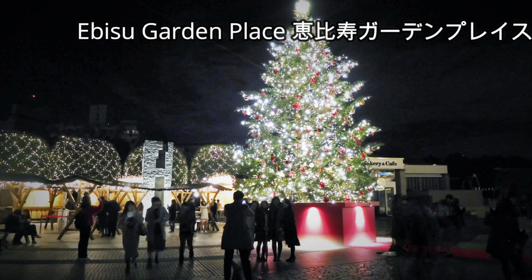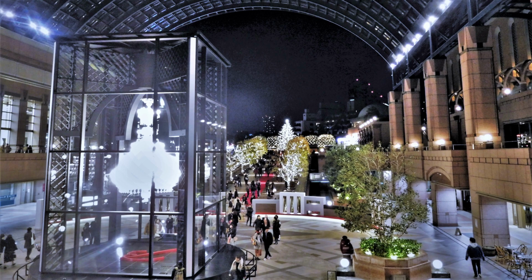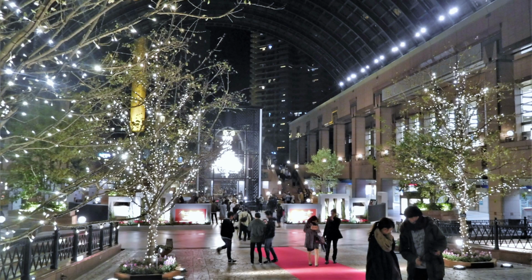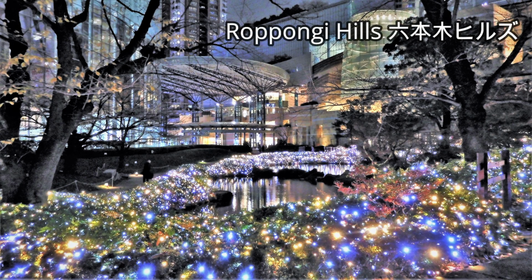There aren't many Christians in Japan, but many Japanese like the Christmas atmosphere. In December, you can enjoy Christmas lights here and there. However, at this time of year, apart from the meaning of celebrating Christmas in particular, you can enjoy the beautiful illuminated nights throughout Tokyo.